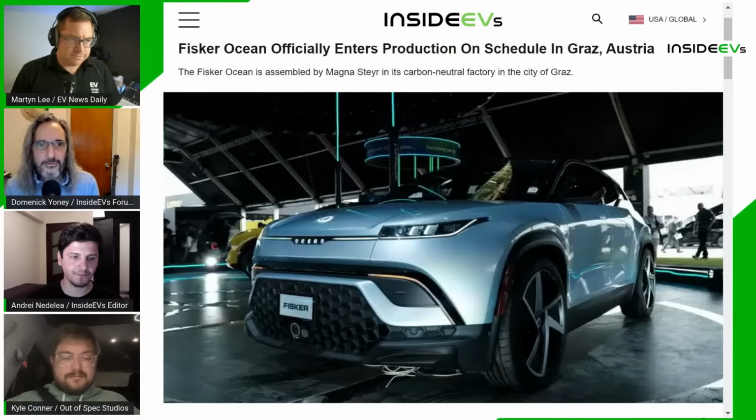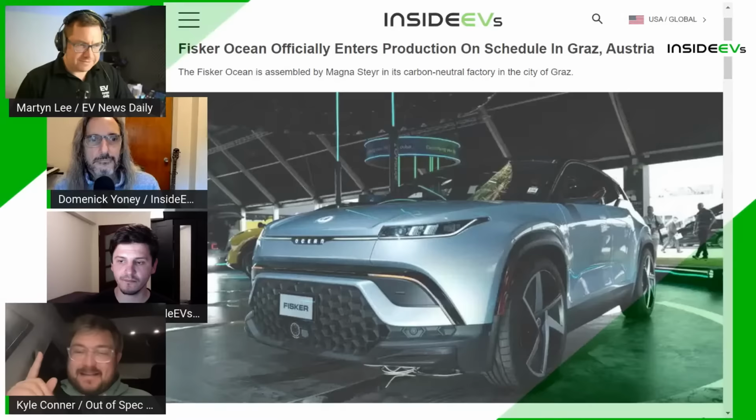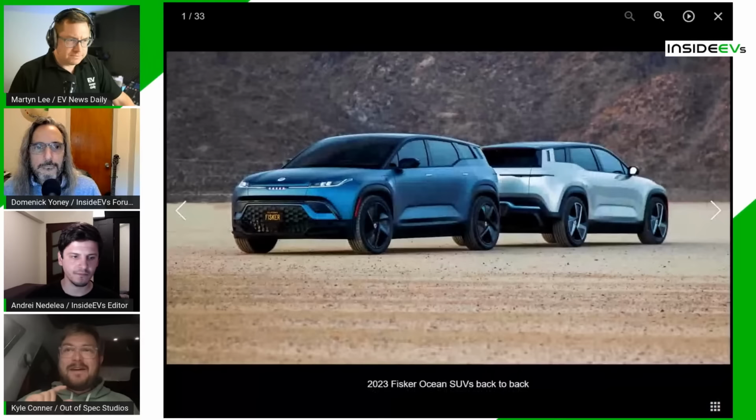Kyle, you have some thoughts on the Fisker Ocean? I'm excited to test it. I don't know what to expect because we know it's going to be built well. It's built by Magna, but the spec of the chassis and drivetrain, its primary axle being the front axle, may not be setting it up for success, especially in a sporty way. So I have some questions going into this.